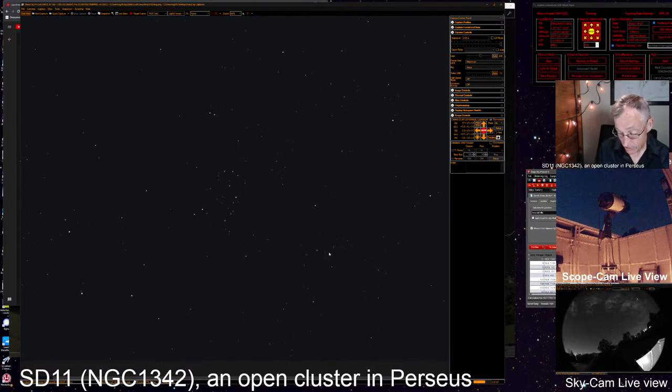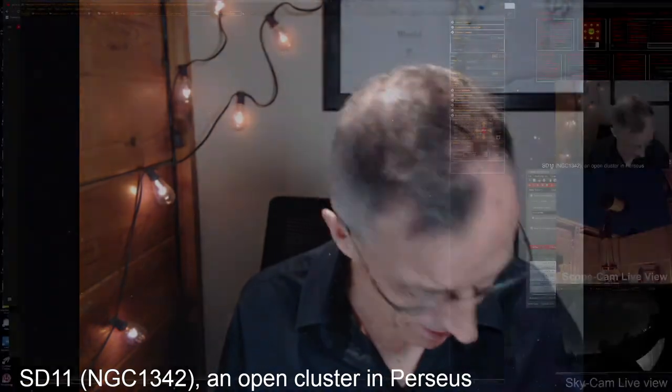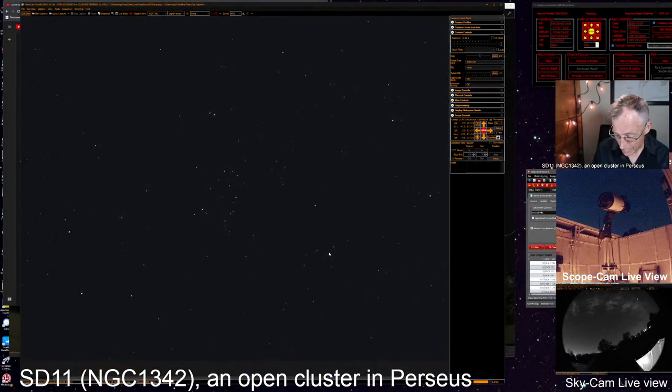And he says he can just barely see a sea robin swimming south. A sea robin swimming south. This guy has an imagination. Its wing-like fins extend to the east and west from the southern part of the cluster. Okay, I guess I see those wings. See, here would be one wing right here, and here would be another wing, I guess.